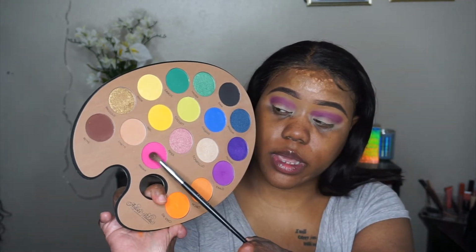Now that the purple is applied, I'm going to go ahead and add the next shade. I think I want to use pink. So I'm going to use this pink right here, which is called Brianna.